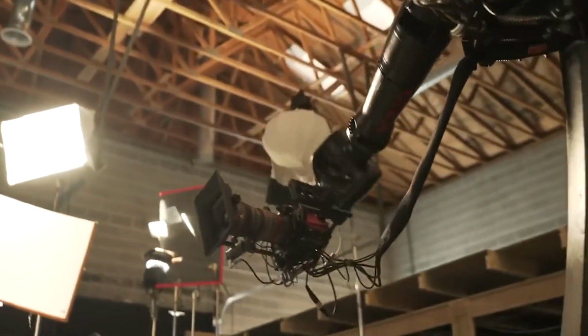Next, you will need to connect your camera to the robot's camera mount. Make sure that the camera is securely mounted and that all the cables are properly connected. With the camera in position, you can now begin setting keyframes for your shot.